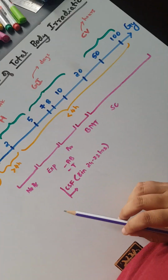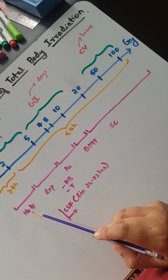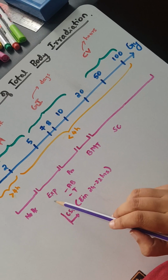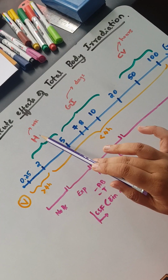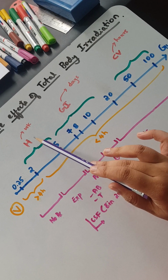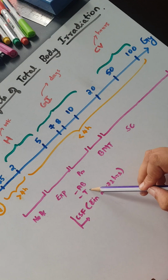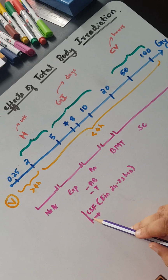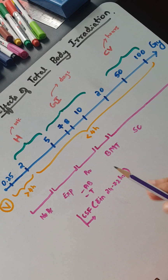So what is the expected management? From 0.25 up to 2 gray, there is no management, so you'll just observe the patient. From 2 to 5 and 5 to 7 gray, here you expect to manage, and here is prophylactic management. Because of hematopoietic syndrome, you'll see cytopenias there, and here hypotension. Because of that, there will be a risk of infection, so you'll give antibiotics. Since cytopenias are there, you'll give transfusions. And beyond 2 gray, you will also start colony stimulating factors. This has to be started within 24 to 72 hours of exposure.